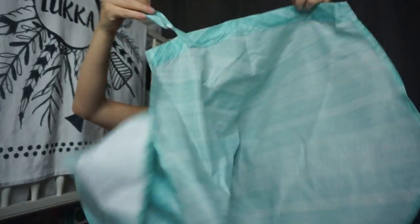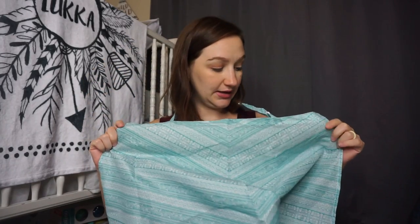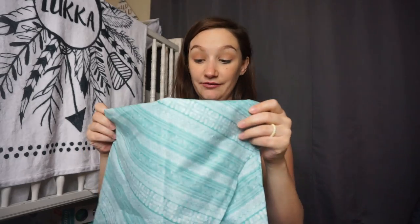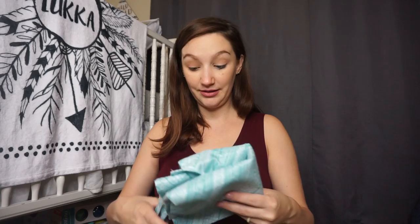So bringing a nursing cover, and this one just kind of goes over your head like so. This is the thinnest one that I have. I have like three or four. I won't mind nursing in front of my mom and my husband and my kids and the hospital staff, but if I have any guests or visitors, I might want to cover up, so I'm just going to bring that just in case.